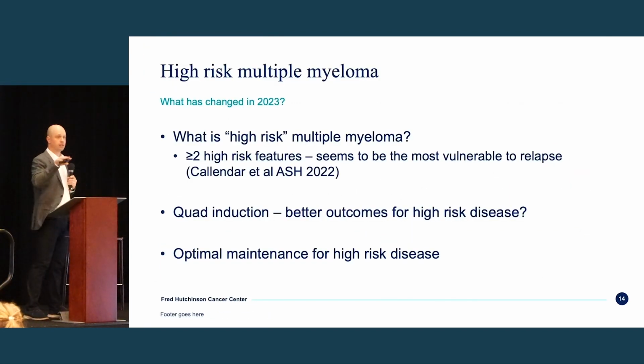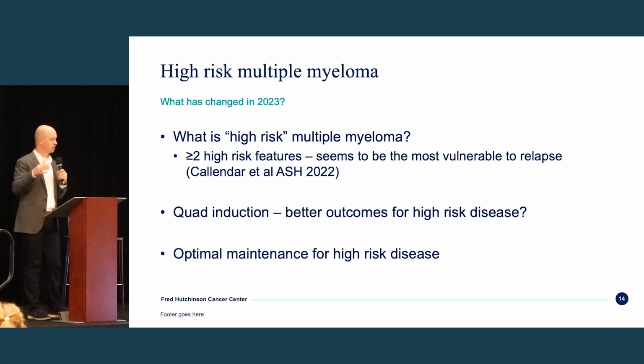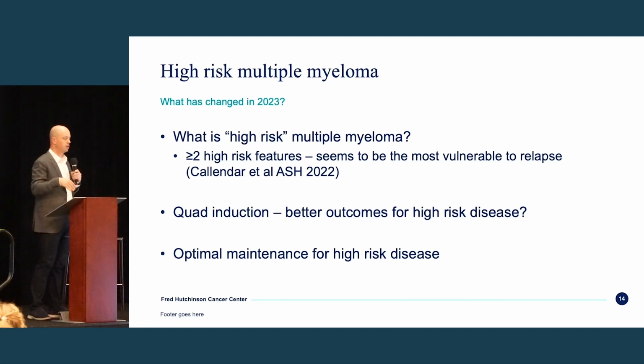So switching gears a little bit, I'm going to talk a little bit about high-risk multiple myeloma. I know this is a common topic, at least in my conversations with patients: what's high risk? What do we do about high risk? How do we manage it differently? And I think this is an evolving field. Certainly there was a lot of chatter or discussion about this at IMS, and some potential new ways of thinking about high risk were presented.